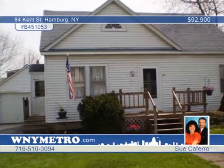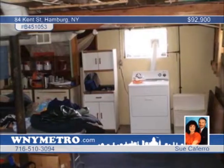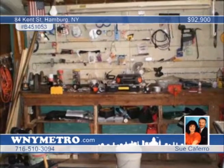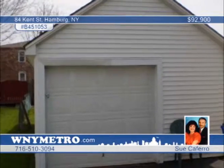Suka Farrow is showing this darling, well-cared-for 4-bedroom home in Hamburg. There are updates throughout the home that include a new furnace, beautiful Pergo floors, recent carpet and electric, and fresh paint throughout. There's a huge yard that's great for fun and those upcoming summer barbecues. The location can't be beat. The home is just minutes to the 90, the mall, restaurants, and more. See this home in person before it's gone.